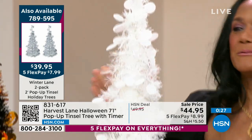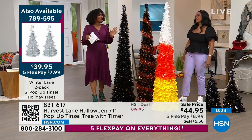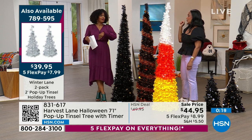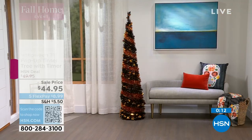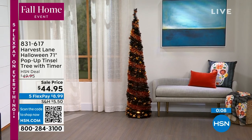So this one you can tuck away, and it's just so simple. Because the thing about holidays is decorating is fun, but the breakdown is not fun. Afterwards, that's where you find yourself throwing things, that's where things get broken. You start throwing them in the bins and the boxes. I've done this. It's so simple.